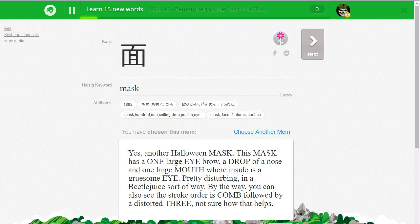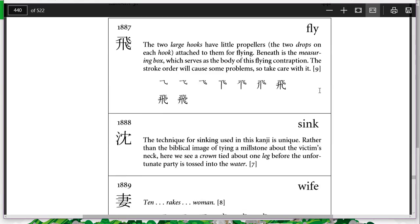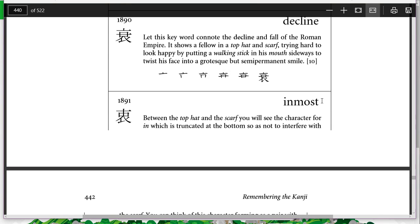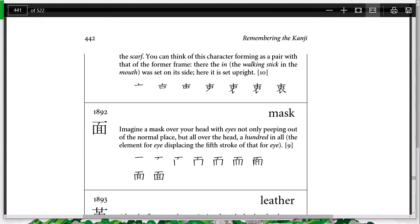So let's go to Heisig real quick. So we got fly, sink, wife. Okay, decline, inmost, mask. Here we are. Imagine a mask. Okay, he's saying 100.